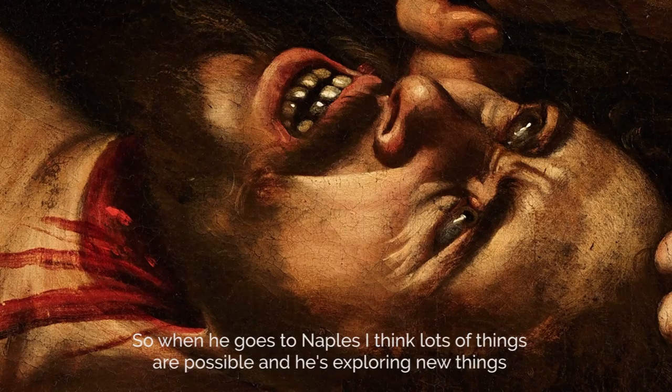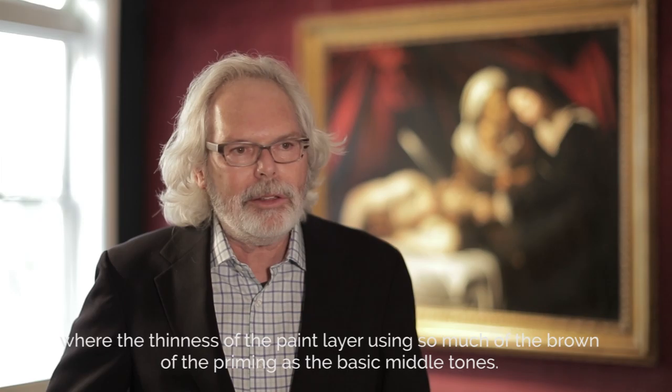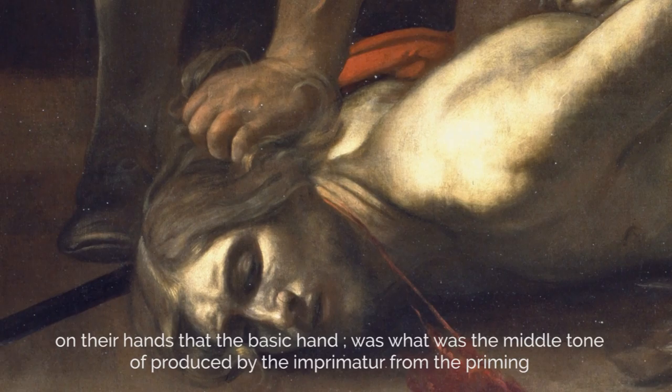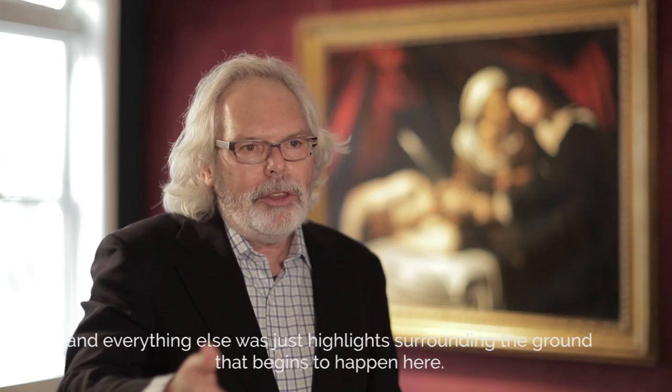And then he becomes very experimental in Malta yet again, the period that I've studied the most for 15 years or more, where the thinness of the paint layer, using so much of the brown of the priming as the basic middle tones. When the Malta beheading was cleaned in Florence, in the late 90s, we could see that it was really just highlights here and there on the hands, that the basic hand was the middle tone produced by the imprimatura from the priming, and everything else was just highlights surrounding the ground. That begins to happen here.